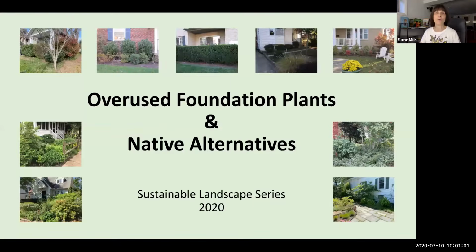Presentation on overused foundation plants and native alternatives. My name is Elaine Mills, and I'm a Master Gardener volunteer with Virginia Cooperative Extension.